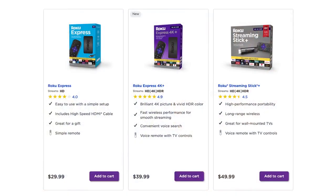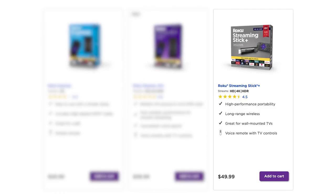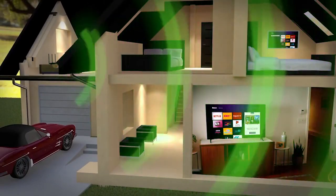But briefly, the main three are the Roku Express 4K Plus, and the Roku Streaming Stick Plus. And there's also a Roku Ultra. They range in option from $30 to $100, but are often on sale for $10 less. If streaming 4K content is important to you, you'll want to go with a player other than the Express since it only allows you to stream HD content. The main difference between the other three players is the long-range wireless capability. The more you spend, the farther away from your wireless router you'll be able to plug in your Roku streaming stick and still get a clear picture.